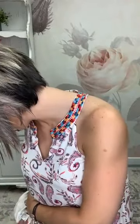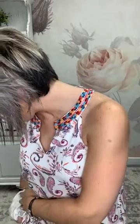Fabric content on this one is, let's see if I can find it, 100% rayon for the outside, and then 100% polyester for the lining, which is stretchy, but the outside really isn't. So again, I'm shown in the small. I'm not real chesty. I have plenty of room here.